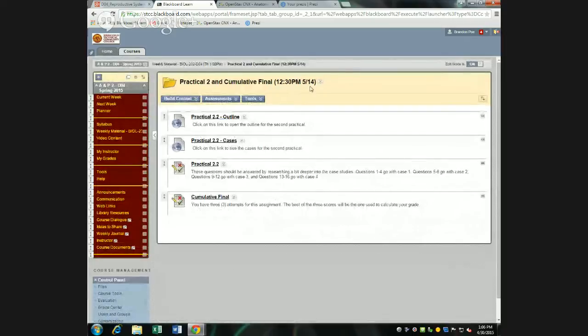So on the 14th, which is 2 weeks from now, we'll be taking the second lab practical for the semester. The outline and the cases are in this folder for you to prepare with. There's the online assignment, and there's also a cumulative final assignment. To be sure, have I talked about the cumulative final with you guys yet? Okay, just want to be sure I didn't leave that out.